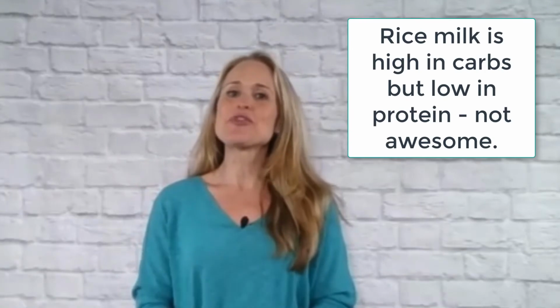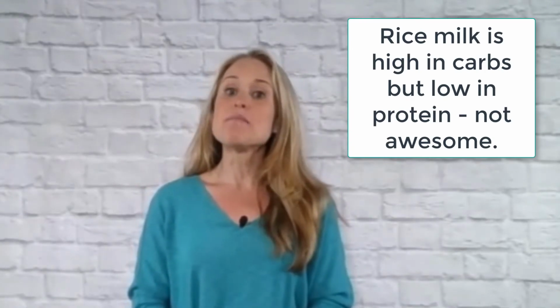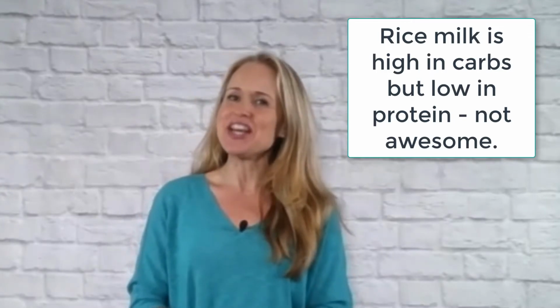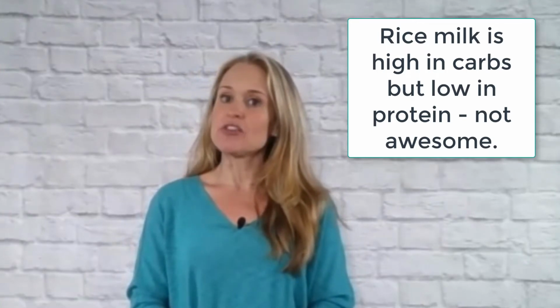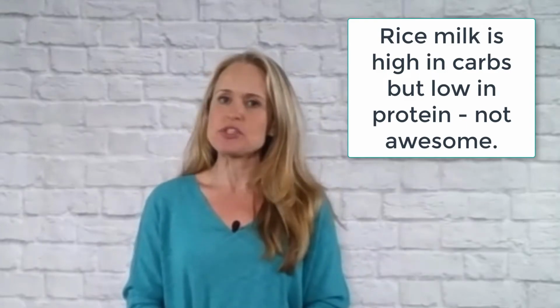The third in this group is rice milk. This used to be the go-to for people with allergies because it's the most hypoallergenic, but it's high in calories and carbs and low in protein, so not too many redeeming qualities. If you do have a nut or soy allergy, some of the other milks we've discussed like oat, hemp, or pea seem to be better options.